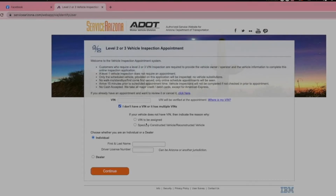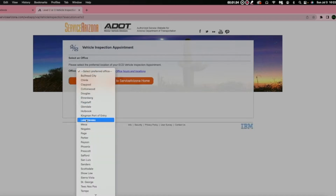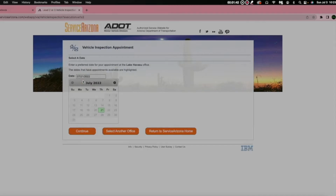You enter your personal information down there once you've chosen that. And everything is unknown, so for year you put 000 and unknown for the other options. You choose level 2. Unless you made the entire trailer, then you got to choose level 3 because it's a little bit more in-depth instruction for structural integrity. You choose the place you're at.